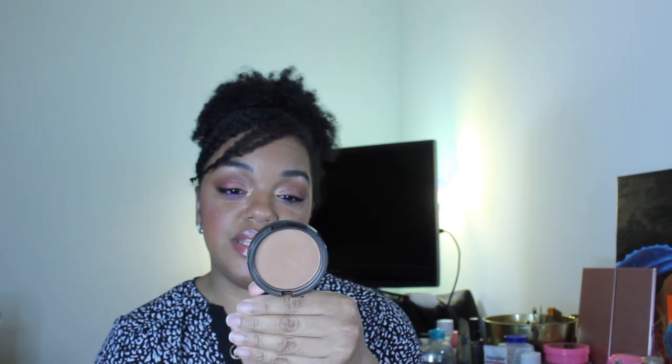Alright, so the next brand that had a lot of parabens in it that I had to get rid of is Nyx. A lot of this stuff is old, so maybe the new reformulated stuff does not have it. The first thing is this Nyx Matte Bronzer, and this is what it looks like. I was close to hitting pan on this, and this one is in Deep Tan.